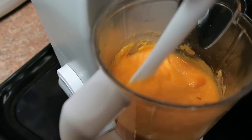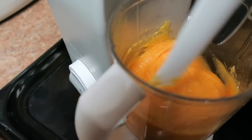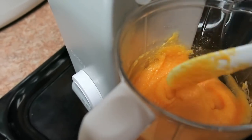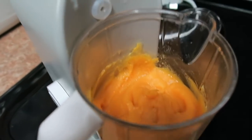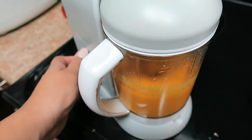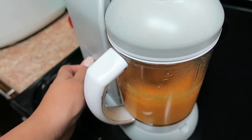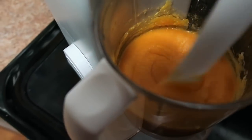So, getting there. I like mine to be pretty smooth. I added a little bit more meat, I think, than I usually do, but I think we can get it just a little bit smoother. I think that's perfect.